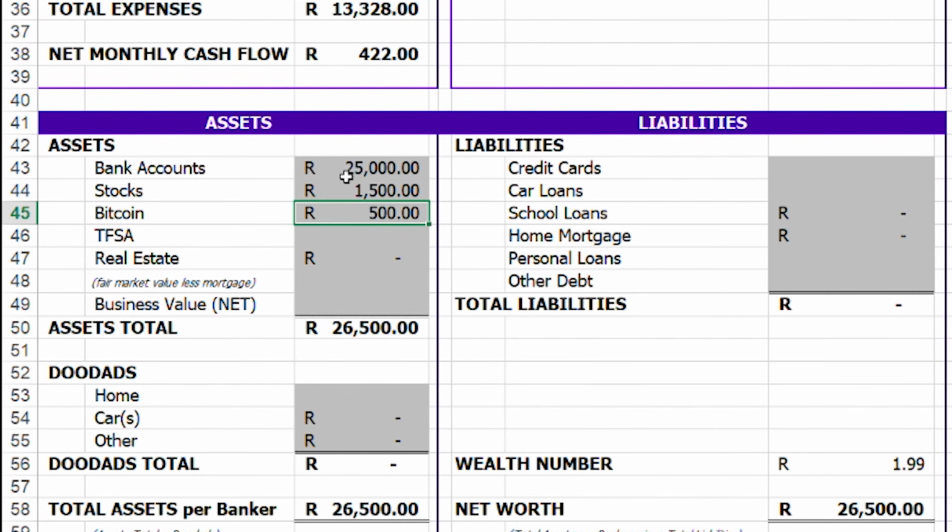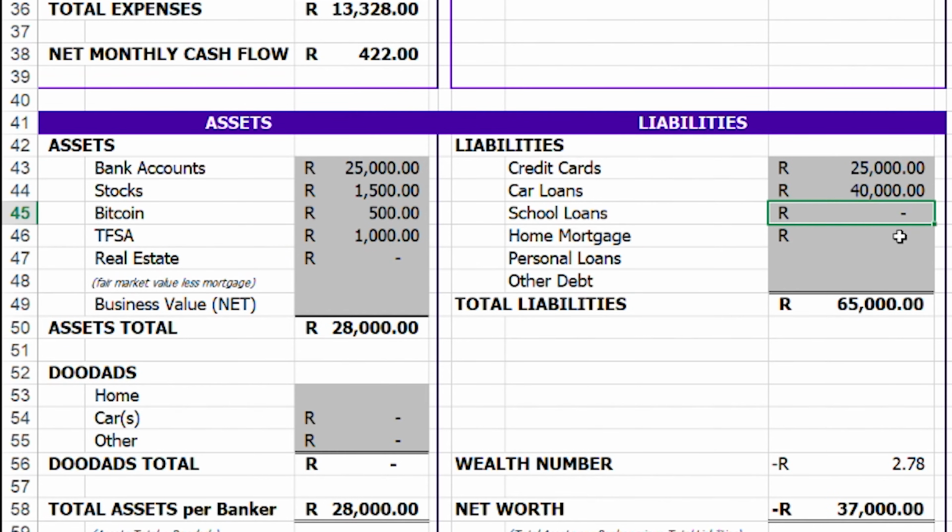We have to draw up a balance sheet to determine your net worth. This is where we add up all of your assets and your liabilities. Assets are anything that brings money into your pocket, and a liability is anything that takes money out of your pocket. When you combine all of your assets, you have to deduct all of your liabilities and divide the remaining amount by your monthly expenses, and this will be your wealth number or your net worth.